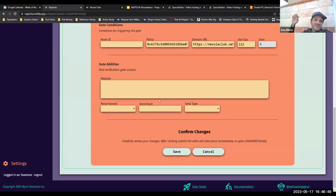In YOLO Solos, there's a surviving number one winner, and maybe a series of runner-ups. So you could create a gate for the winner where the consequence is sending out an asset, which could be ADA. And for all of the others, you would specify a specific gate.